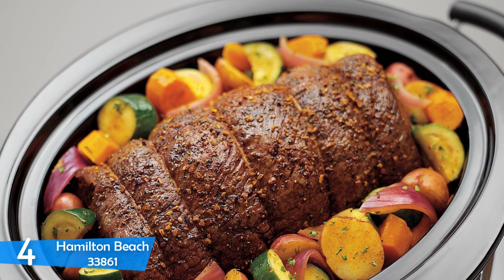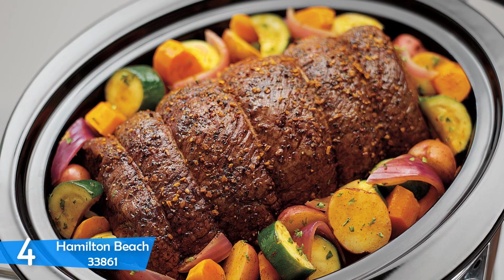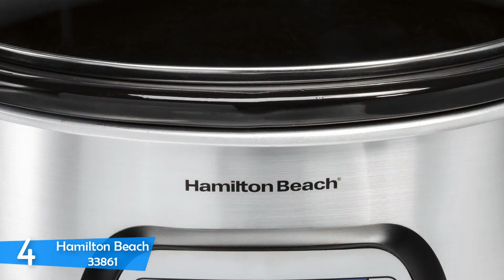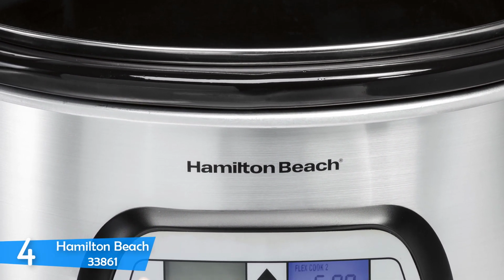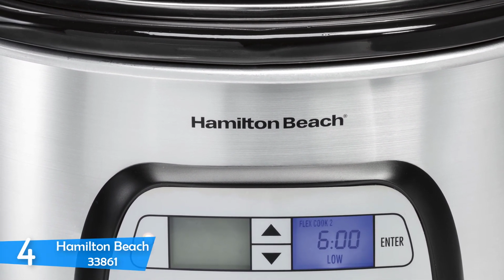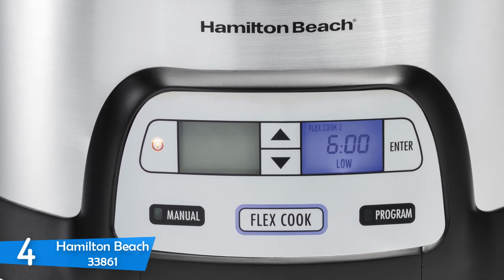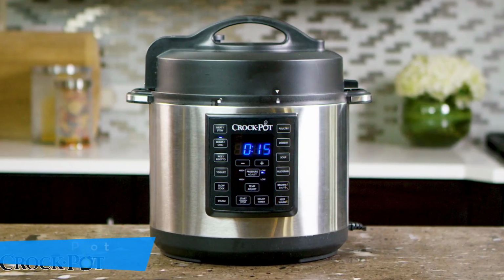Finally, the cleaning process isn't hard at all because it's stoneware and it's dishwasher safe and you won't spend a lot of time cleaning, which is always welcome. Overall, I recommend you consider the Hamilton Beach 33861 seriously because it's highly programmable, performs really well and offers a great value for its cost.